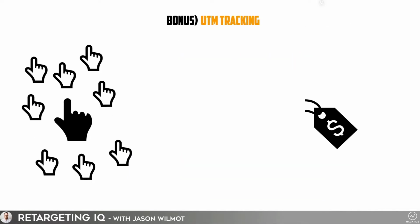All right, so the last bonus module that I'm actually going to be including in this is a module on UTM tracking. Now, what everybody seems to be focusing on or struggling with at this moment is, how do I connect clicks to conversions in the age of iOS 14? You can no longer rely upon pixel data to give you the data that you want.